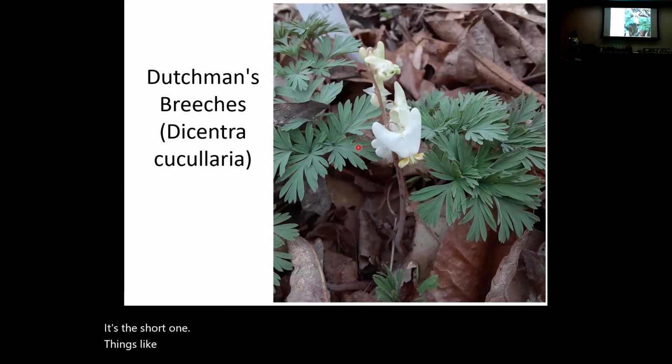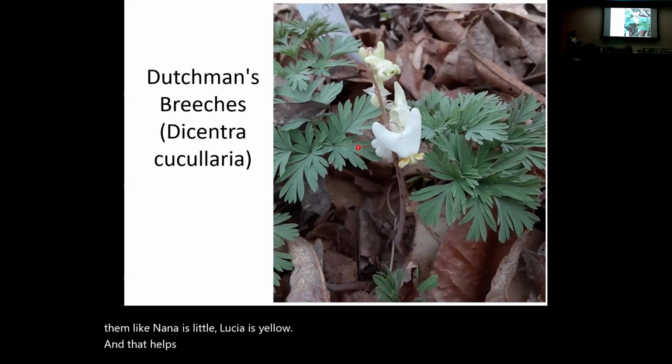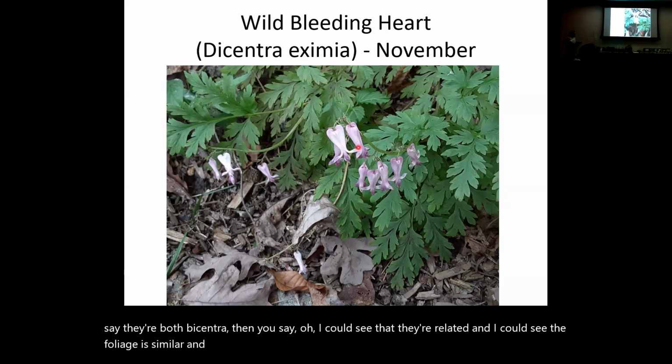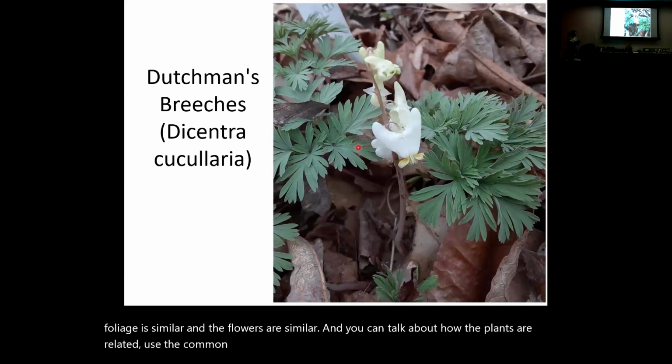If I knew all the translations, I would start to recognize them, like little, yellow, and that helps with learning which plant is which. Because if you look at this and say, oh, this is a bleeding heart, and this is a Dutchman's breeches, you don't know they're related. But if you say they're both Dicentra, then you can see that they're related, and I can see the foliage is similar and the flowers are similar. Scientific names talk about how the plants are related. A common name can't give you those connections.